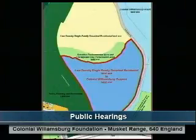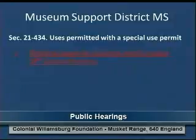Moving on to the zoning part of the request, as part of this proposal, it's proposed to amend the text of the Museum Support District to add shooting ranges for authentic and/or replica 18th century firearms as a special use permit use in the Museum Support District. This is in the same category as many of the existing support facility uses now listed.